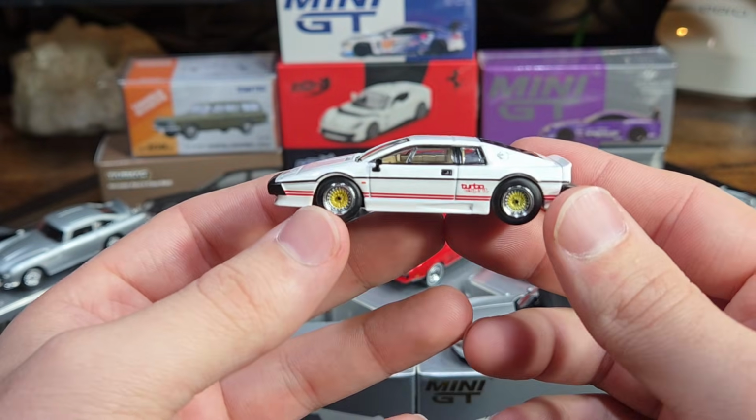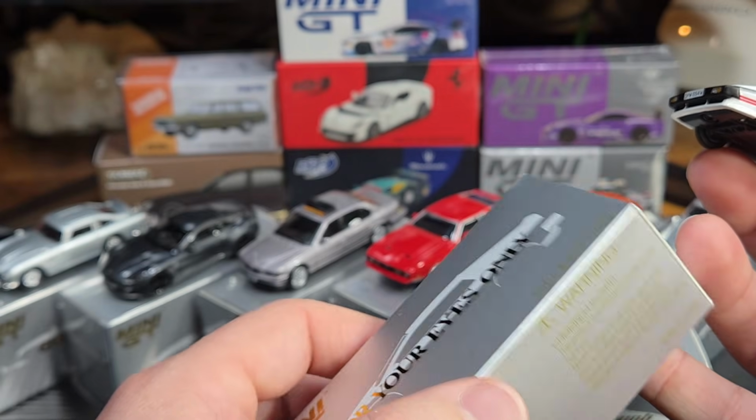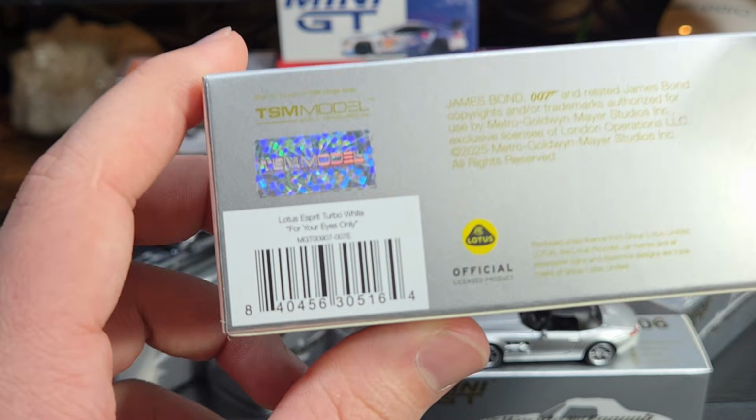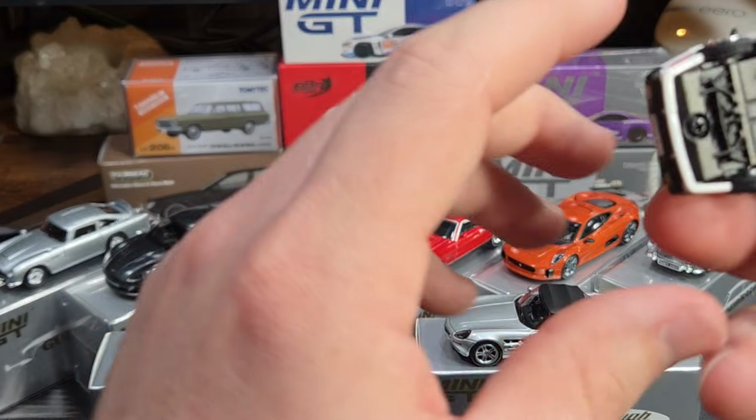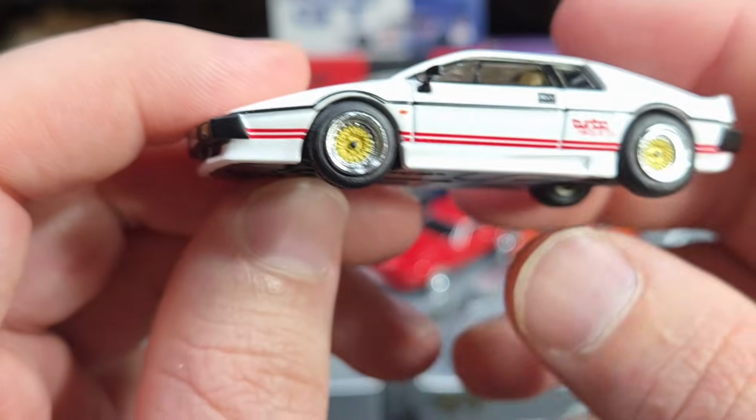But this is just such a cool car. What year is this car? I don't think it says anywhere on here. That is one thing I wish Mini GT would do, is put the year. Sometimes they put it on the base. They did for this one. So this is a 1980 Lotus Esprit.